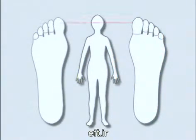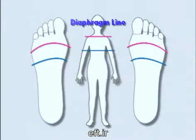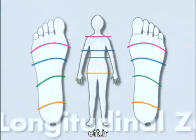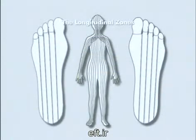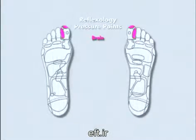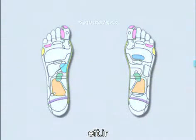The 4 lines which divide the foot are the neck and shoulder line, which is just below the toes, the diaphragm line, which is below the ball of the foot, the waistline, which is in the middle of the foot, and the pelvic line, which is just above the heel. Each foot is also divided into 5 vertical zones, running from the toes to the heel, which correspond to 5 zones of the body. You can locate specific reflex points on the foot by studying these divisions and zones and understanding the areas of the body to which they correspond.